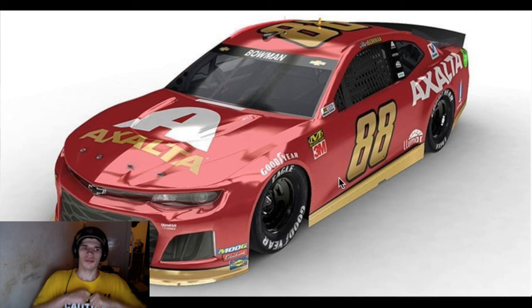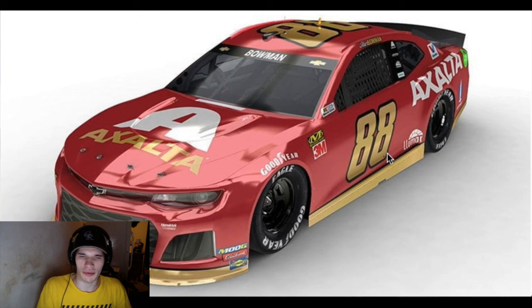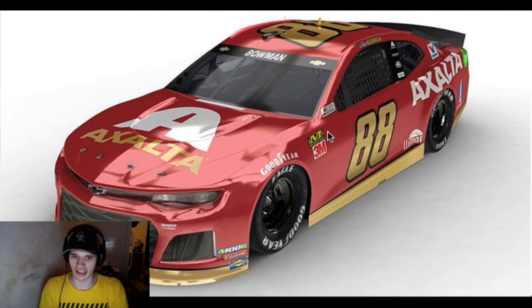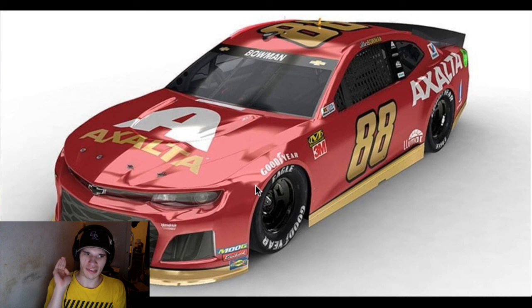You don't need to be bold and throw everything onto the car and hope something sticks. Sometimes you just need to step back, think about it, and make a simple scheme like this one. Like this scheme right here. Like I said before, and I'll say it again, sometimes having a simple scheme is the way to go. And this scheme being so simple, I rate it a back. This scheme is back. Absolutely back.